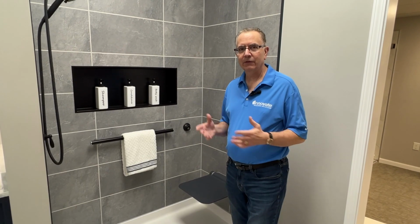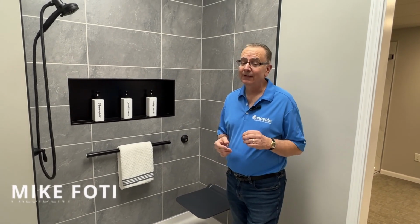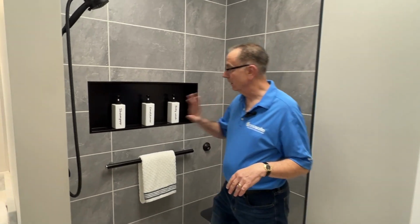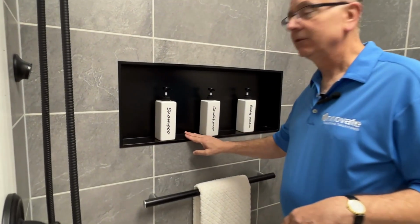People ask what kind of accessories go the best with Fibo laminate wall panels, and basically it's whatever accessories you really need for that bathroom and shower to function the way you want. For most people, I would say the number one need is storage.